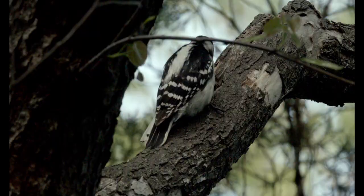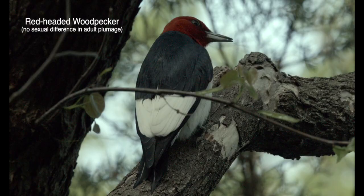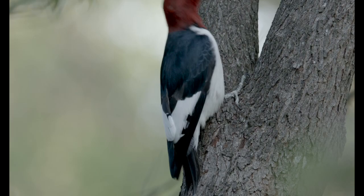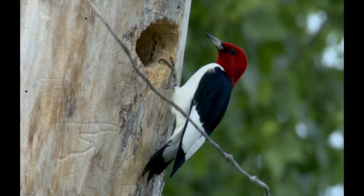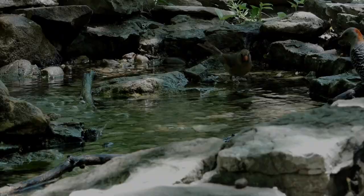Here we see a red-headed woodpecker stealing a caching or storage site from a hairy woodpecker. Like other woodpeckers, redheads are primary cavity nesters, which means that they excavate their own nest holes. Red-bellied woodpeckers are much more common at the bird creek than red-headed woodpeckers.